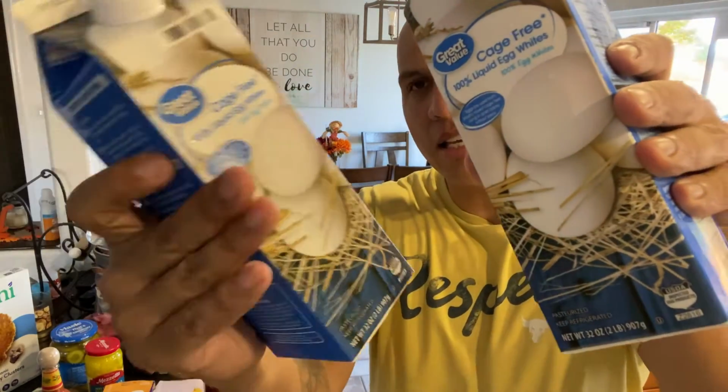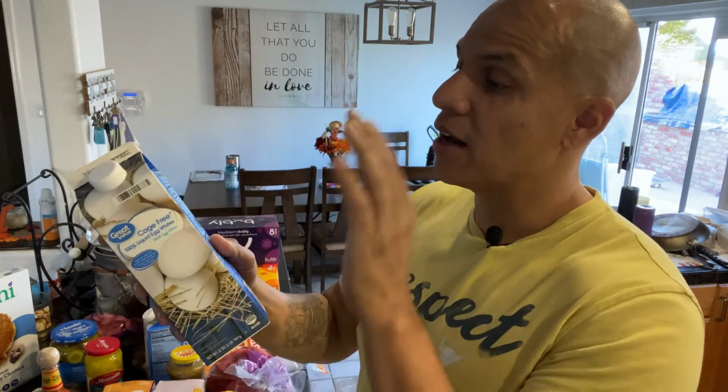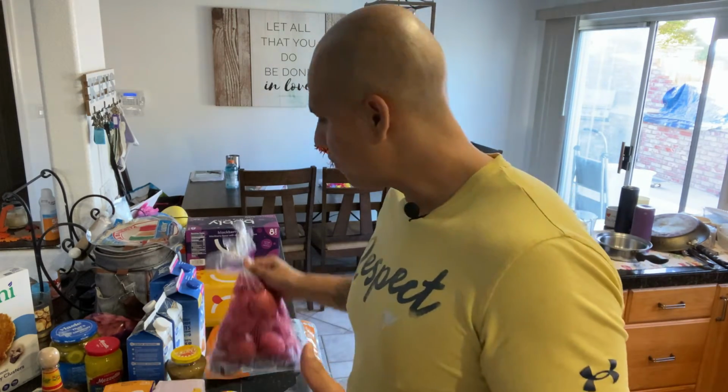Right here, egg whites. So egg whites are going to be the thing that helps me get over my protein threshold yet again. It's just straight protein is what I'm trying to say. The fat's 0. So egg whites are a great way to save yourself some calories and to just get your protein at the same time. Amazing stuff.